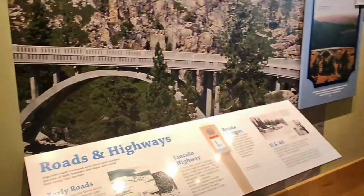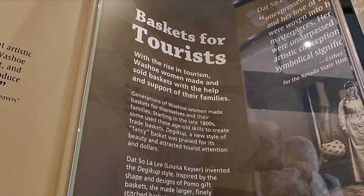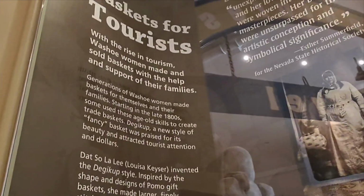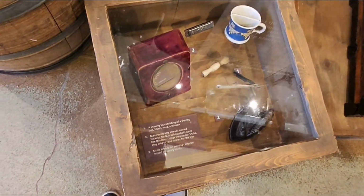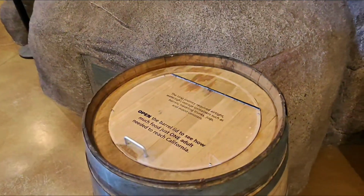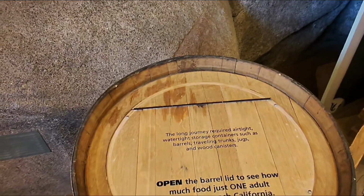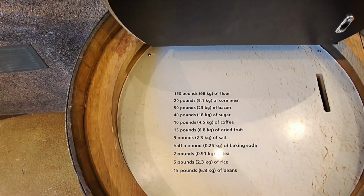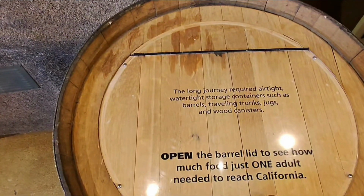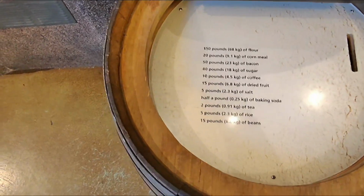And then we have the Native American culture, but I assume that was here prior. Oh wow, they used to make baskets for tourism. Kind of how they would travel around with their items. One barrel lid to see how much food just one adult needed to reach California. Oh! Oh! No way they fit it all in this barrel, dude. I wonder what the calories on something like that is.